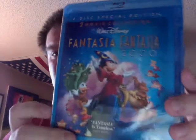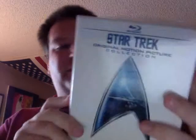Robin Hood: Men in Tights. Fantasia with the jacked up cover. Fantasia 2000. And finally, Star Trek, the original motion picture collection on Blu-ray. $40. I think that sale is still going on for the $40, by the way, so you might want to check it out. Anyway, that's it for this week.